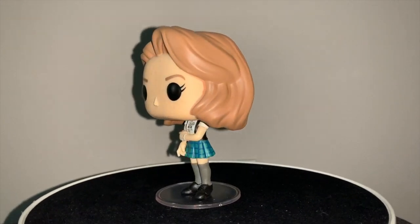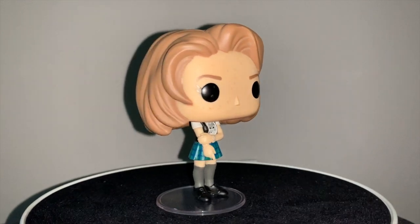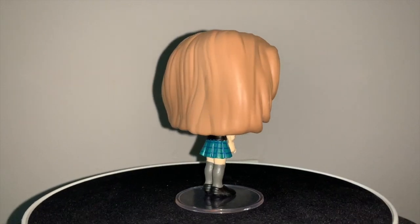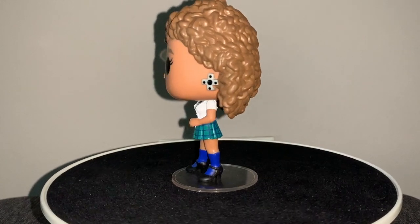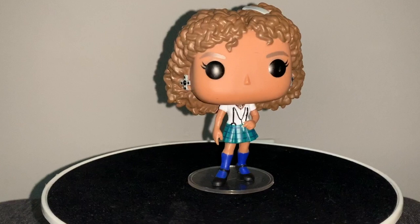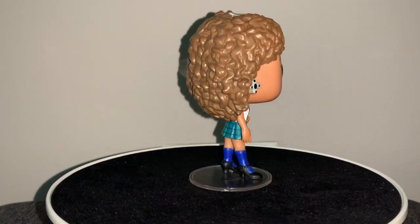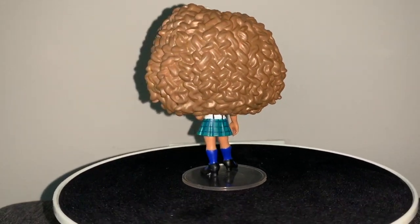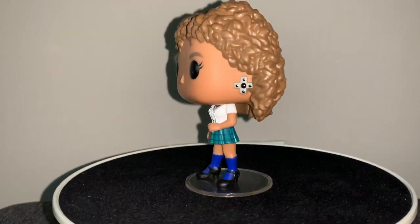Next I'm going to show Sarah, who is coming for Nancy's gig. I like how they added her freckle, and she's wearing a cute little t-shirt with her vest. Next, this is Rochelle, whose earring actually looks like a game controller, which is kind of funny. And then you have her suspenders showing and her cross. They did a cool job on her hair, and I love that her little socks are different colors than everyone else's.